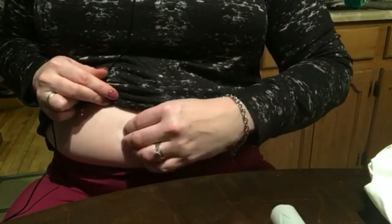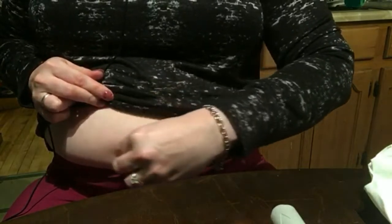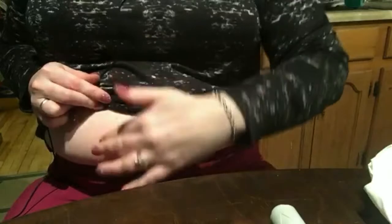So I always like to start from the center and work your way out. The reasoning why we don't want to rub over an area that we've already rubbed over with alcohol is we don't want to rub any dirt back into the area that we just cleaned. So start from the center, work your way out.